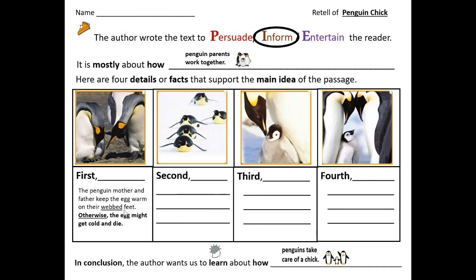That is one of our vocabulary words, webbed. Otherwise, that's another vocabulary word, the egg might get cold and die. So first, the penguin mother and father keep the egg warm on their webbed feet. Otherwise, the egg might get cold and die. So that supports the main idea that penguin parents work together.